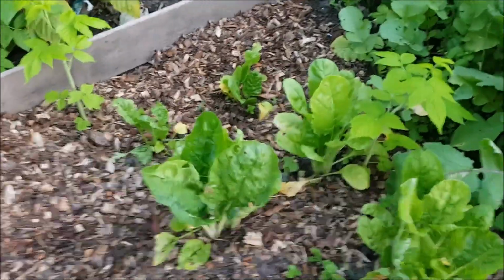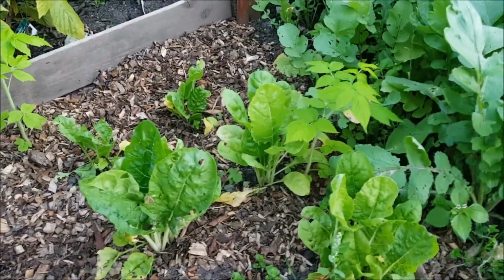Over here we've got the black radish. Wow, that's an interesting shape, that one on the floor. I think that's pushed itself up, so it looks like I'll take that to harvest. We've got some lovely black radishes in here, so excellent. And again, you've got the radish tops here. Got some chard, which is brilliant.